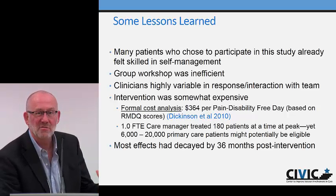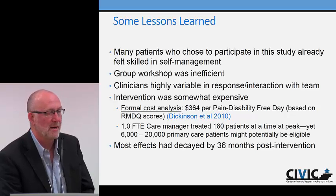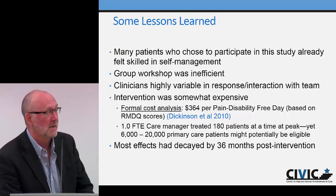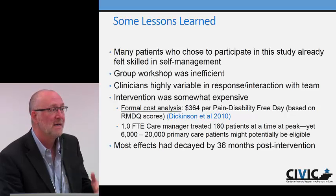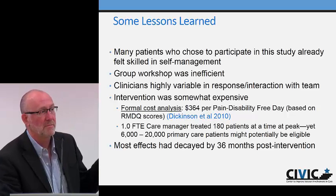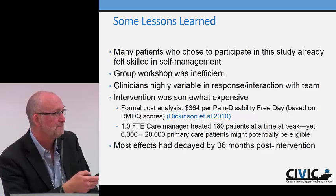In addition, the intervention was somewhat expensive. And kind of skipping to the second bullet point, we had a full-time care manager who worked probably at the peak with about 180 patients. That's actually pretty good for a care manager. I know the numbers are typically lower for depression care. But when you try to think about scaling that up to all the patients that we see who might have benefited from that, it was, at least at the time, considered cost prohibitive by our operations leaders in terms of trying to implement this on a more widespread basis.